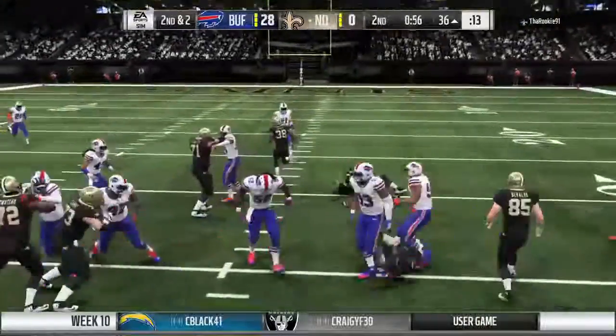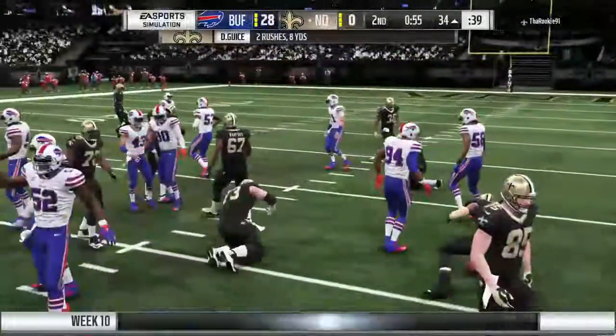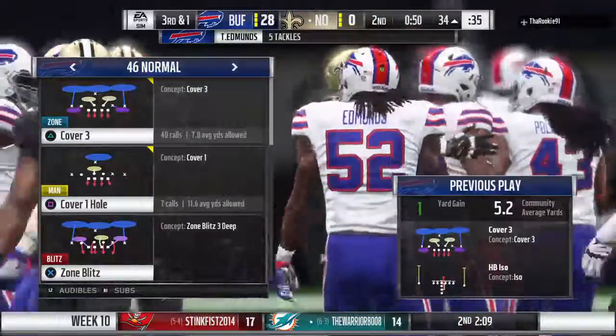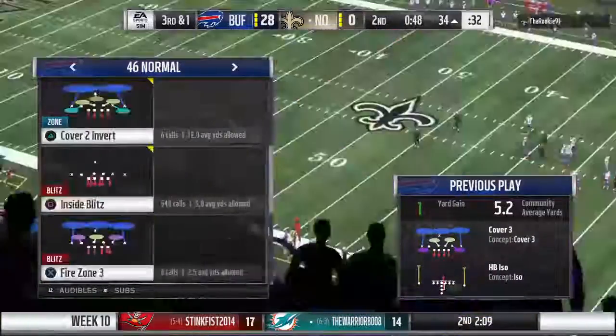Geis with a carry on 2nd down, and he'll be taken down at the 34. Only a yard on the pickup, so from a good situation on 2nd and 2, it's now 3rd and 1.